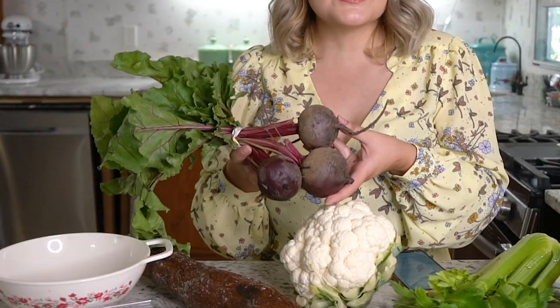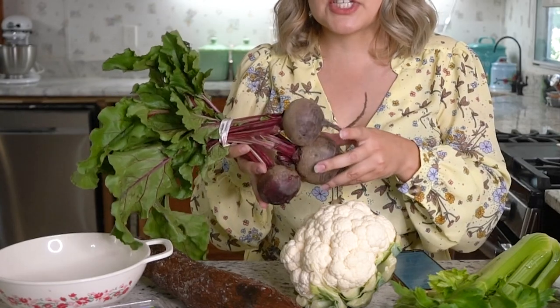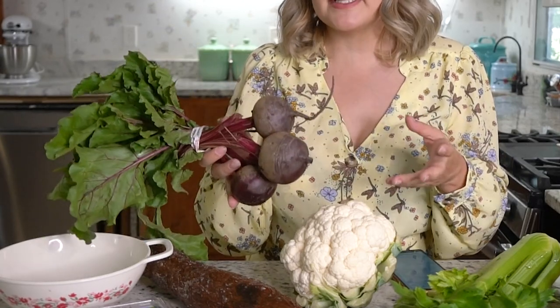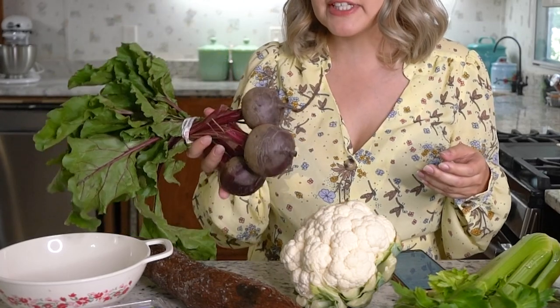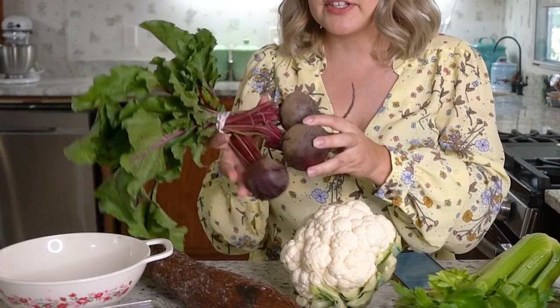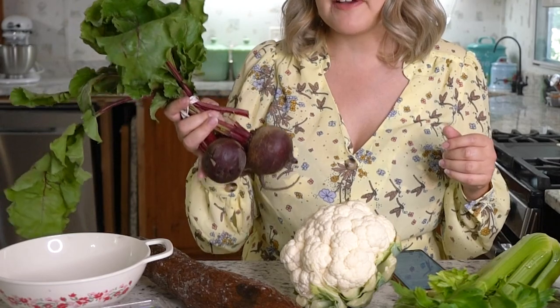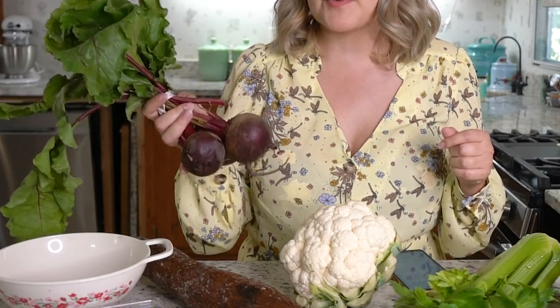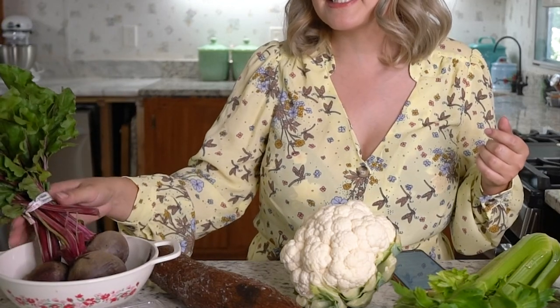Now, beets are the only vegetable that I do cook when I'm feeding it to the dogs, just because I like to boil it and then blend it up into their food. Makes it a little bit softer, easier to blend, and also just releases a lot of that good nutrition. But I don't throw away the juice from it after it's done boiling. I use that for rice or something else that I'm going to make so that the dogs can still get some of that benefit.